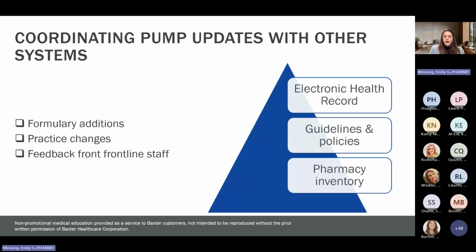So in addition to all of the activities I just mentioned of the committee, we also will have our medication safety officers coordinate any pump updates with other system changes that are happening. Oftentimes either new formulary additions, practice changes, or changes that need to come from feedback from the frontline staff require changes in our other systems beyond the smart pumps. Some common examples here are the electronic health record, our online guidelines and policies, as well as pharmacy inventory.